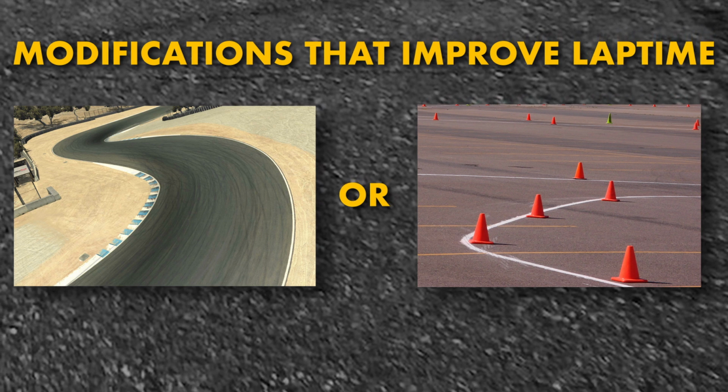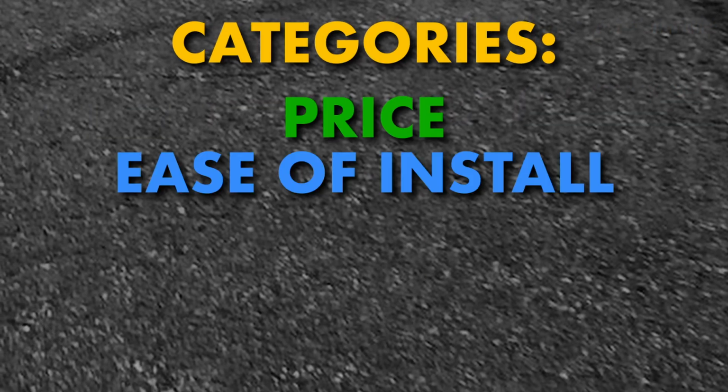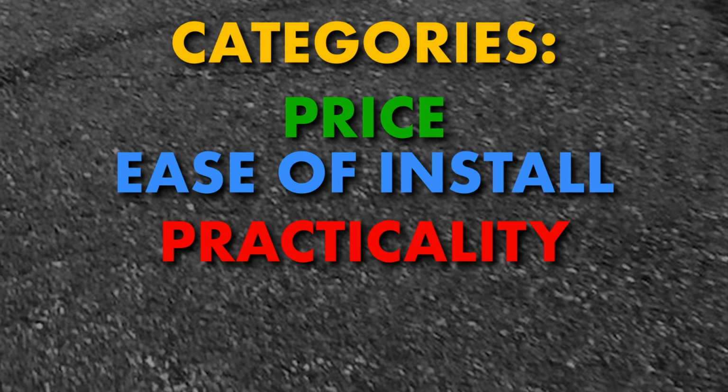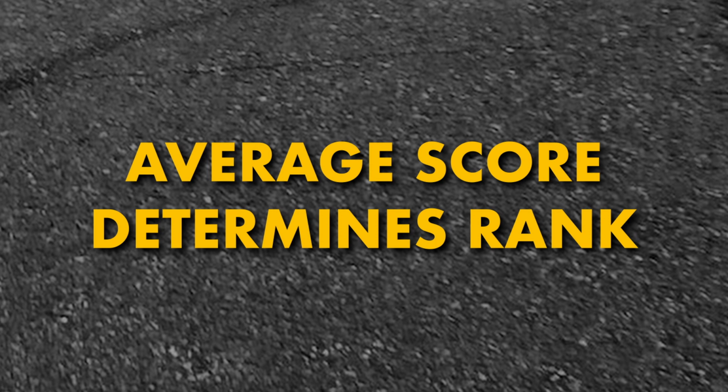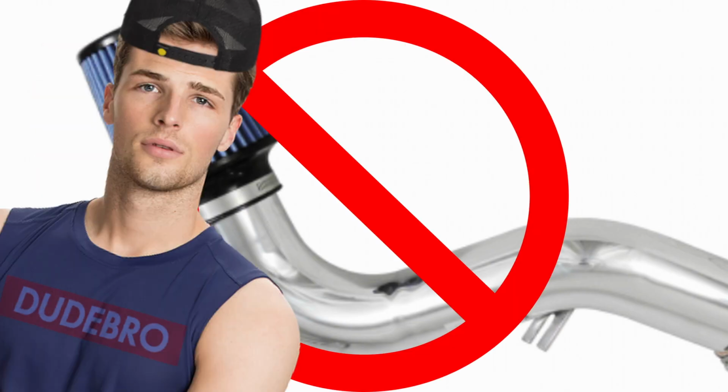We'll be scoring each mod across the categories of price, ease of installation, practicality, and their overall effect on the car, and then ranking them based on their average score. Oh, and we'll be doing all of this without a single mention of cold air intakes.